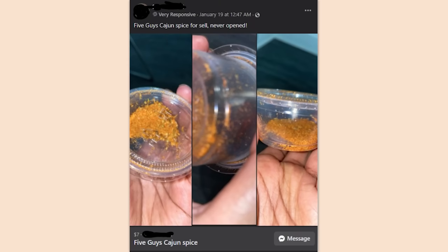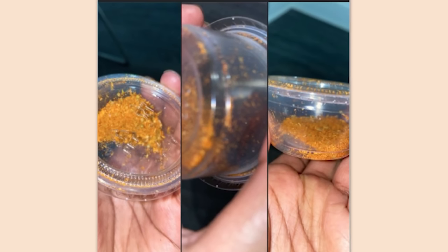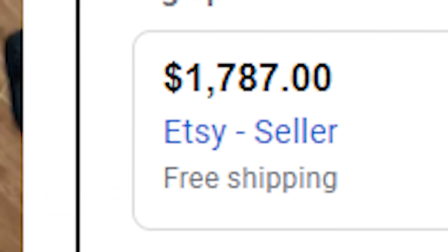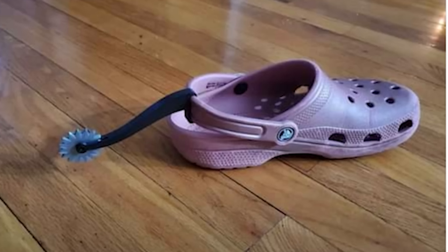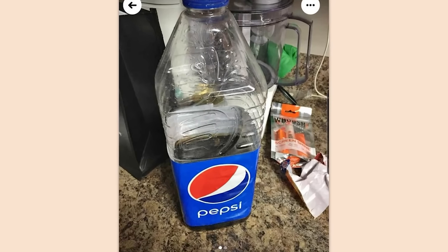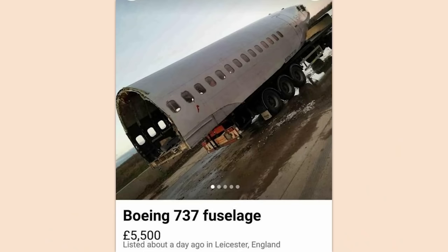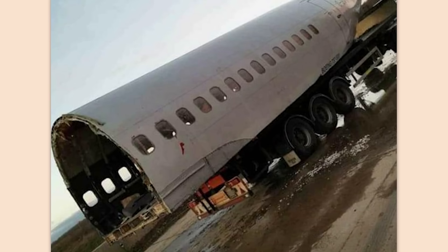Five Guys Cajun Spice for sale. Never opened. I want real Cajun Spice, not whatever the hell Five Guys is using. Big Spoon. Big Spoon. $1,800? Forget that. Croc Spurs. I can't believe what's become of the American cowboy. Square Pepsi. Where the hell did you get a square Pepsi? I could have sworn the Geneva Convention banned square Pepsi back in the 30s. Boeing 737 fuselage? There are a lot of questions going through my mind, but I feel like we don't have the time for you to answer them.